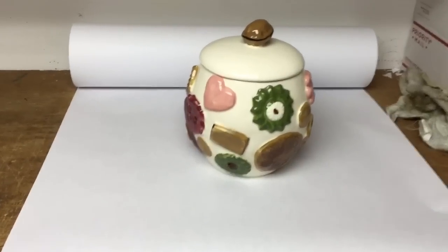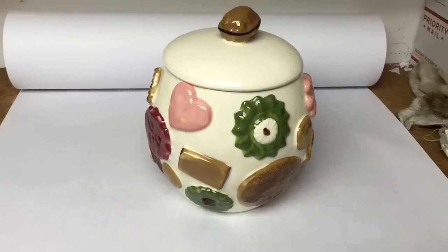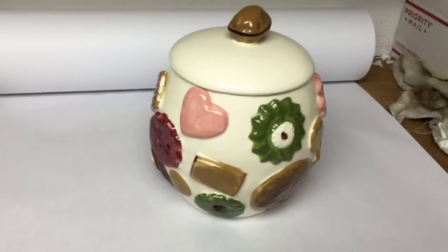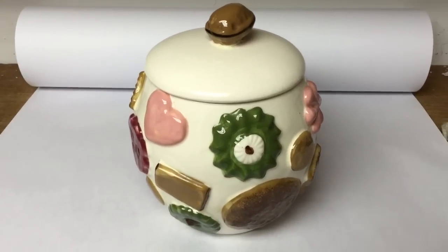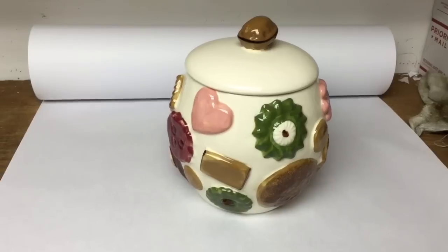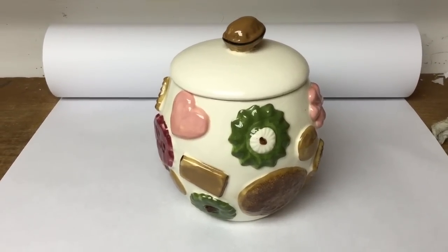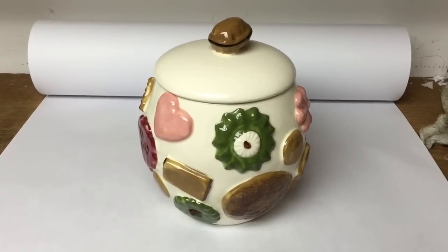This is the third Los Angeles Potteries Cookies All Over jar that I've bought and sold within the last year. And they keep getting a little more expensive every time I find them. This one was $10, but they seem to sell faster, and this one I sold for a little bit more at $90.